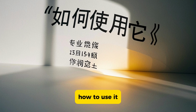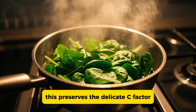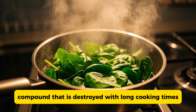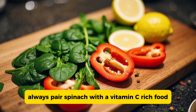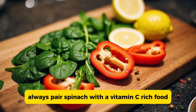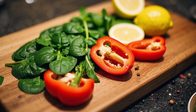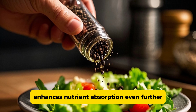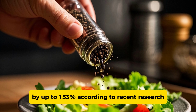How to use it? Lightly steam spinach for no more than 3 minutes. This preserves the delicate C-factor compound that is destroyed with long cooking times. To boost iron absorption, always pair spinach with a vitamin C-rich food like bell peppers or a squeeze of lemon juice. Bonus tip: a pinch of black pepper enhances nutrient absorption even further by up to 153%, according to recent research.